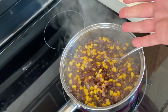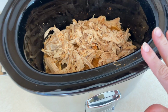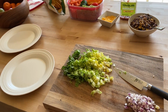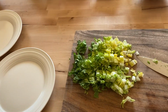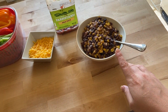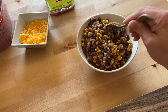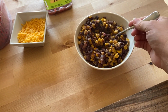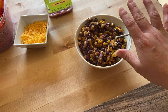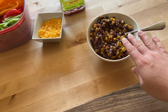Bada boom, favorite 0 point side dish. Okay guys, chicken is shredded. I'm gonna leave that in the crock pot. And then welcome to our little Taco Tuesday build your own bar. I have just some chopped up lettuce, diced onion. Here's that 0 point side I was talking about. It's onion, garlic, corn and beans. And I just spray the bottom of the pan with a little bit of spray avocado oil for 0 points. Totally 0 points. Totally delicious, great as a side to tacos, enchiladas. We're gonna use this as a topper.